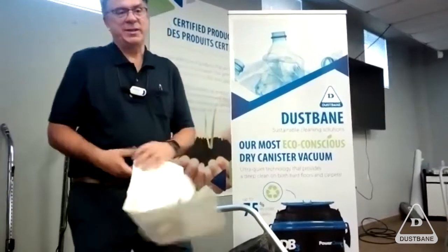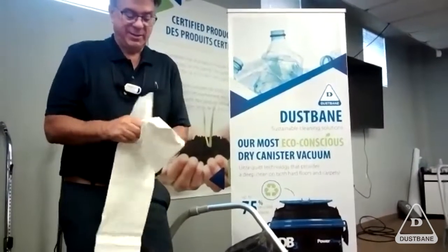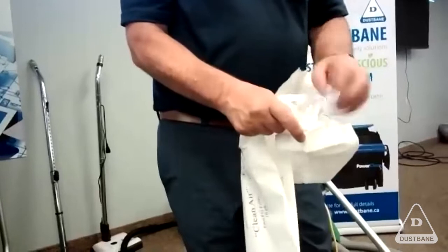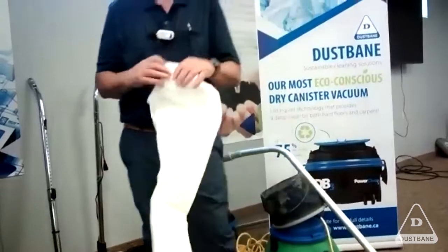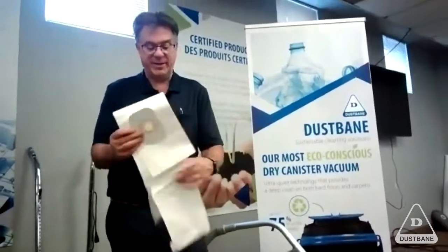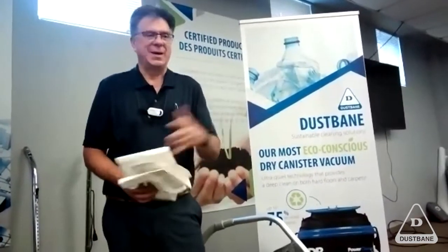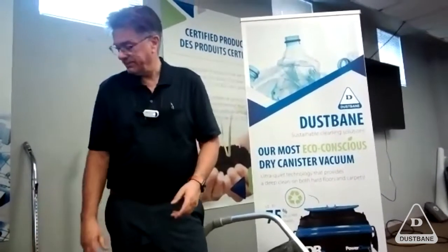If you ever demonstrate this with smokers, and when we used to do Dustbane training there used to be a lot more smokers, less now, I would take this cloth and say, okay, put it in front of your mouth and blow on it, and it would come out yellow. So that filtering device for pollen, for smoke, for any types of contaminant, really picks up the fine dust. 0.03 micron, 90. That would be at 97.9 probably as a product performance.